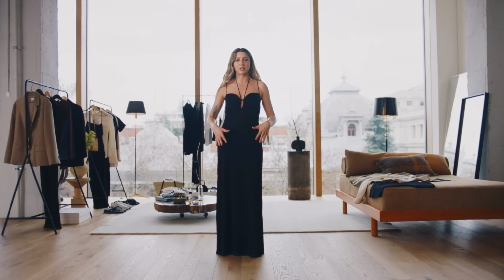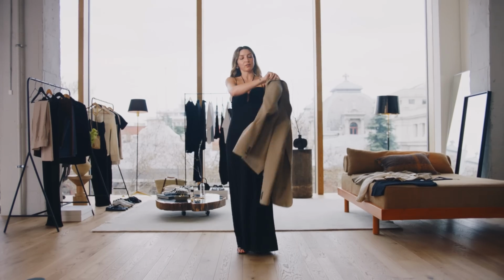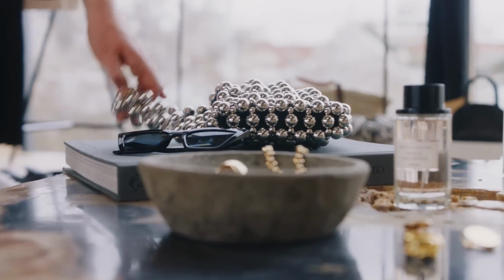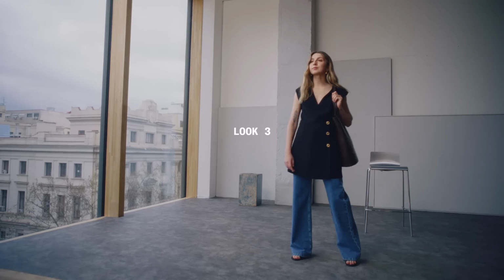So when I'm sat down having dinner, you can still see all of this beautiful strap work, and the loose body is great for freedom of movement. I'm layering over a sand-coloured blazer in case I get a little bit chilly. And then I'm going to choose a statement handbag to match my earrings.